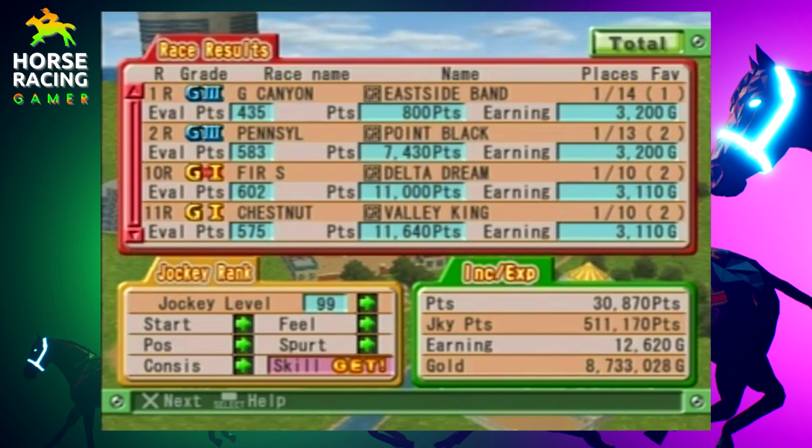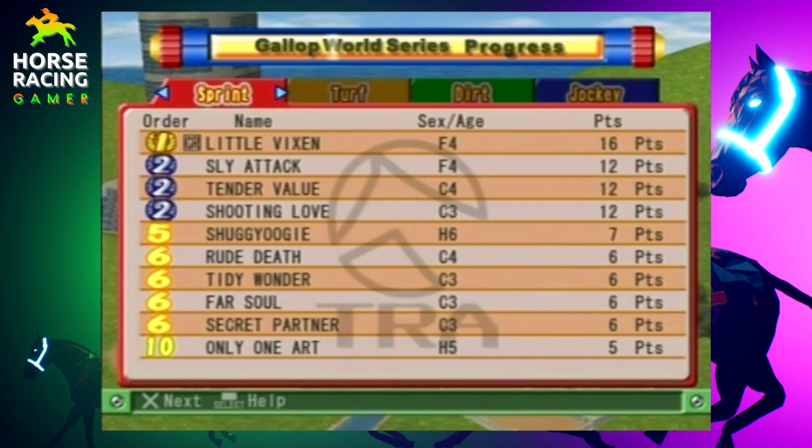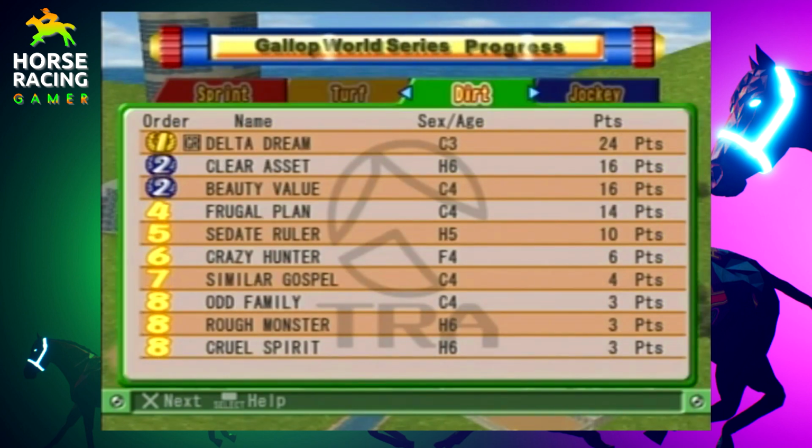Wow, that was 4 wins. 4 wins to close out the month there in the episode. So let's look at where we are on the GWS. Little Vixen extends her lead by 4 points in the sprint, or she's been ahead by 4 points. Either way, still got a couple more races to go there. She'll be up again. Vivid Eye, she's still leading by 2 in the turf. So she's still cool. And in the dirt, Delta Dream extends his lead by 8 points over Clear Asset, Beauty Value, Frugal Plan, and Sedate Ruler.